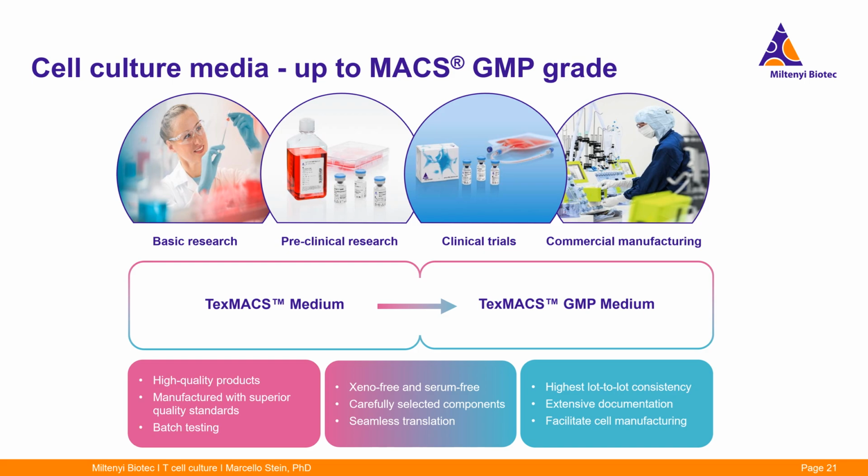To point out again, with TexMACS different quality grades, such as research grade and MACS GMP grade, everything from basic research in academia to commercial manufacturing in pharma industry is covered. TexMACS media are high quality products manufactured with superior quality standards and extensively tested, serum and xeno-free. Ideal for a seamless translation from basic research to clinical scale cell manufacturing.